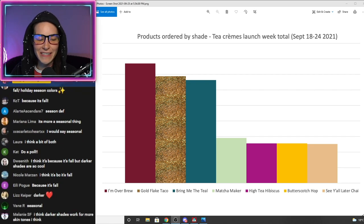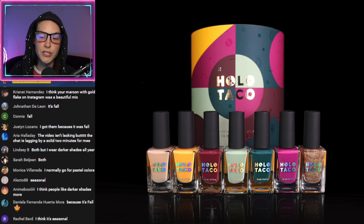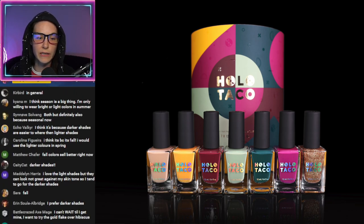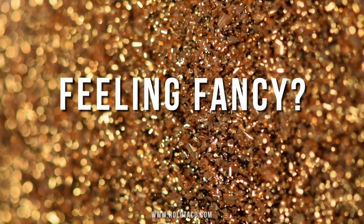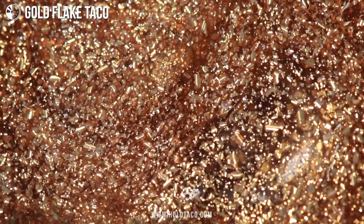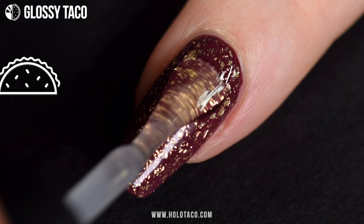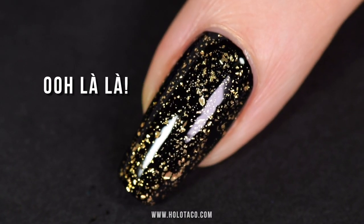Yeah, for sure. I'll just acknowledge again that the vast majority of orders are the entire collection set. A lower amount of orders include just individual SKUs, because most people know that they want to get the whole collection box set. The topper is a little bit of an outlier in here because it has a different purpose than a creme. Dark just looks better with the toppers. That's a really good point. When I showcase Holo Taco toppers and unicorn skins, I usually show them over dark colors because you do see them better. And I think same with Gold Flake Taco.